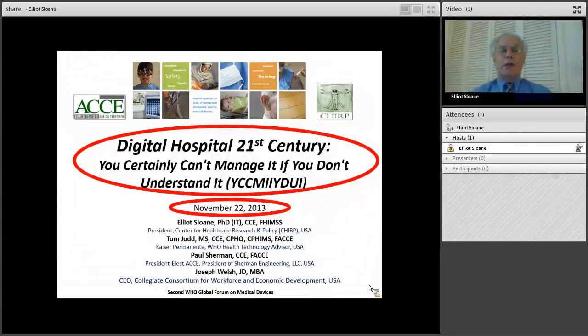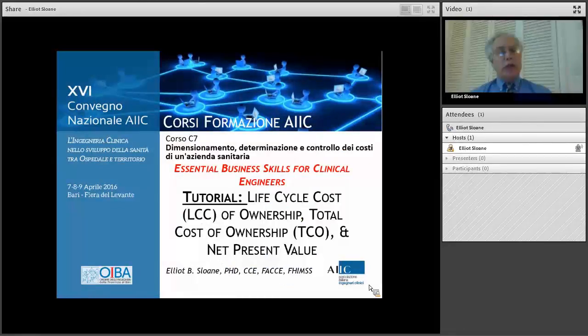In 2013, Tom Judd, Paul Sherman, and Joe Welsh and I presented a presentation about the need for clinical engineers to receive more training. And we presented a number of concepts of approaches and dimensions of knowledge that clinical engineers should be adding to their portfolios and insisting that their biomedical equipment technicians learn. Those include things such as databases and telecommunications and networking, security and privacy, and also, interestingly, decision support systems and strong analytic and data display systems. This is continuing to move forward.